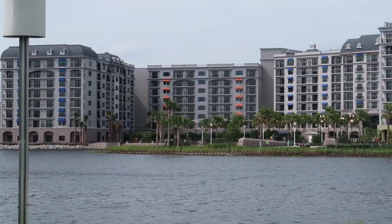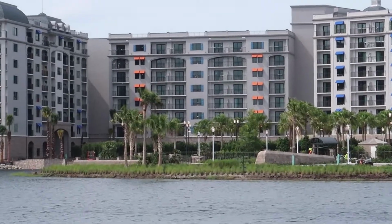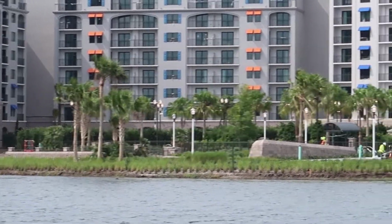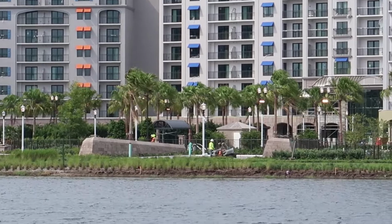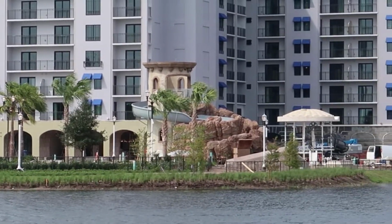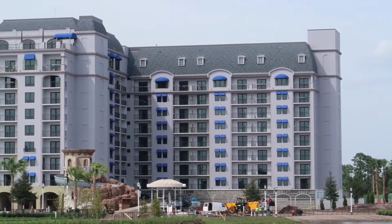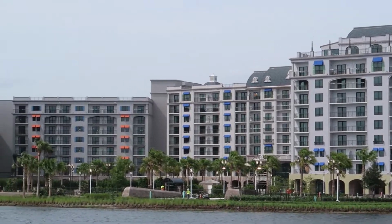Just across the water over here is actually the Riviera Resort. And this resort is coming along very nicely. You can see that they added a whole lot of palm trees up here in front. And this is where the pool is actually gonna be. They added some light poles and stuff like that, and they have the big slide over here. And you can see the progress that they've made on the actual building.